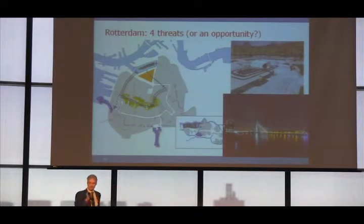The old harbor was in the center part of the city. It has moved because of the bigger ships. It's moved 30 miles to the west, actually out in the North Sea, hollowing out of the urban core. Climate change gave the city managers an opportunity to redevelop this area in a climate resilient way. And they're doing that. So you see this little skate park idea.